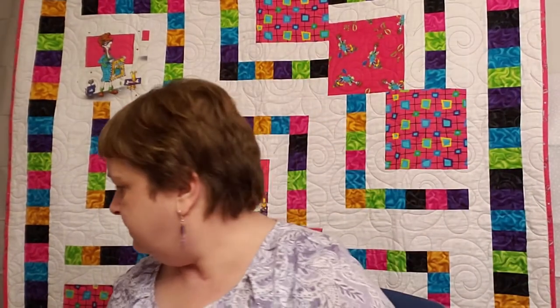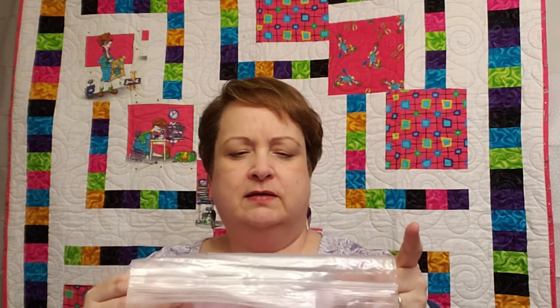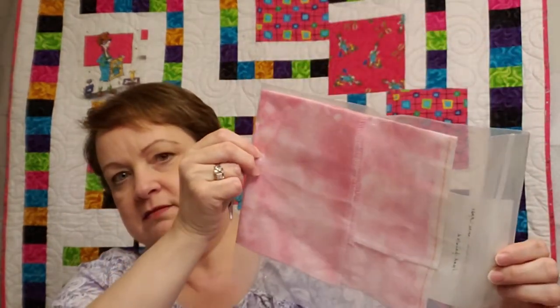darker than the other pink I got. This one, Lakeside Linen's 32 count, Remembrance Rose. It's hand painted, and this is 13 by 18 inches. That's a bright shade of pink. Love that.